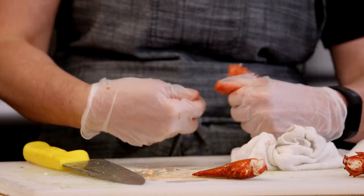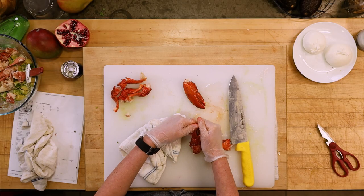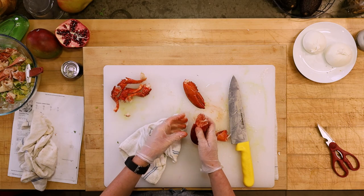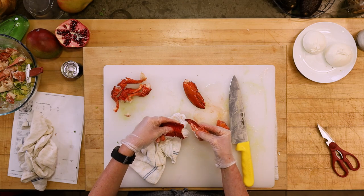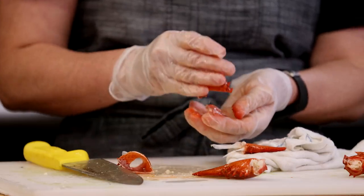All right. I want to make sure. Look at these guys. That's really pretty. Gently removing the claw meat. There it is. I see it. Oh, it's coming. That's all right. Okay, and then really quickly.